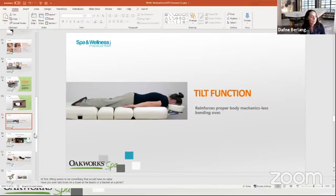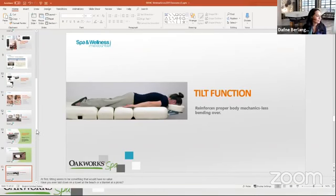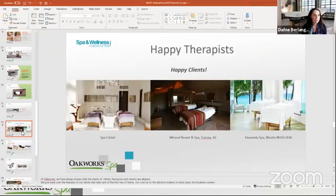And then another thing that might be interesting is the function of tilting. When you are able to tilt the table, and there are a number of tables out there, several from Oakworks, several from other companies, it's going to help you reinforce proper body mechanics. There's going to be a lot less bending, and you're going to be able to have different types of positions where you're not putting a lot of effort into your body. And so we know that when we have happy therapists, we have great treatments. The quality and the health of the therapist is really important for the outcome in a massage.